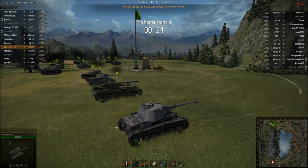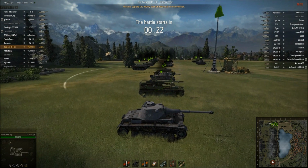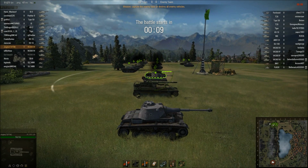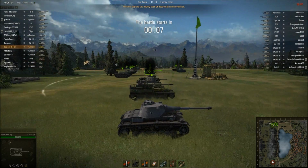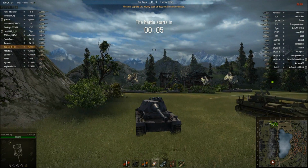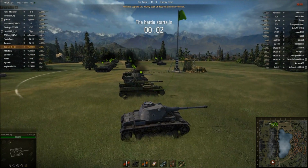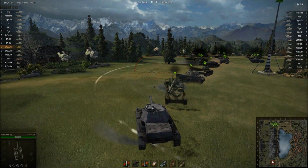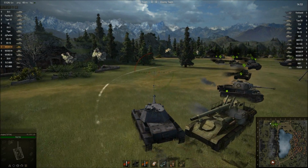Now, unfortunately, I can't explain why, but after patch 8 came out, in all of my patch 7.5 and earlier replay files, the target markers suddenly stopped working, so it's very difficult to see how much health any of these tanks have. It's going to be an issue for the replay contest as well. Any guys who have submitted replays from patch 7.5 or 7.4, it's going to be difficult to see the state of the tanks' health when we're watching the replays, but hopefully that isn't going to matter too much. But anyway, here we go.